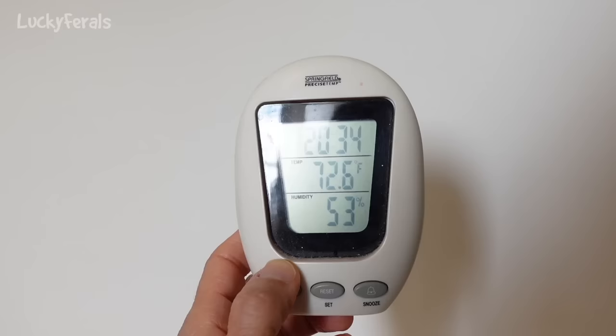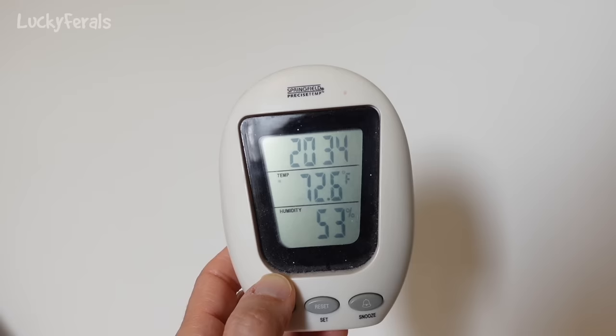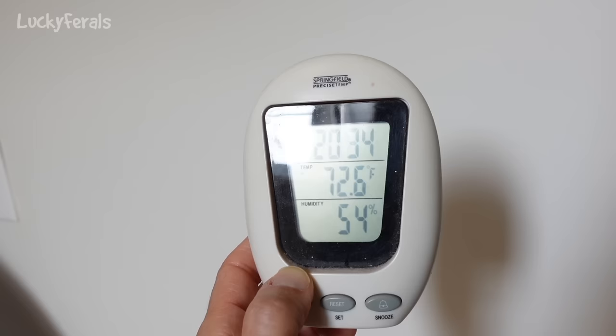Here is my very old temperature and humidity sensor. The top is the time, but it's not accurate. So the temperature is 72.6 and the humidity is 53%. So the humidity is above 50%. Let's see what it is after I plug in the dehumidifier and run it for a while. Look, 54% humidity. And today is a sunny, dry day. So chances are that was higher over the past few weeks where it's been raining so much.